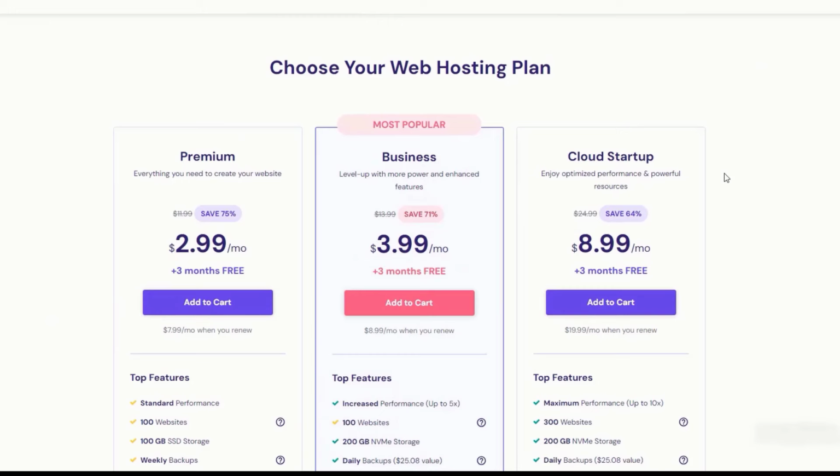You'll find all different plans. By the way, here we can see 3 plans, but sometimes you may see 4 plans here. But just don't panic because you can create your website with any of these plans. But as you are starting out, I recommend taking this premium or business plan. With both of these plans, you can create up to 100 websites. For example, today you're creating a portfolio website, tomorrow you want to create a business website, and next week you want to create an e-commerce website, so you don't need to purchase hosting each time.